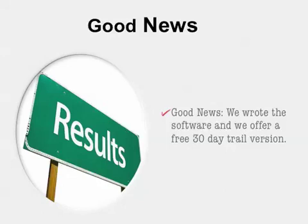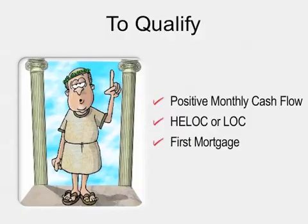And because everybody's circumstances are different, the software enables you to have a coach until you've paid off your mortgage in full so you can get the results that you want. And of course, we assist you in restructuring your monthly transactions. Just contact our staff and you'll see that slide at the end, and we'll take care of things for you. To qualify, you have to have positive monthly cash flow, and you have to either have a home equity line of credit or be eligible to get one, and of course have a first mortgage.